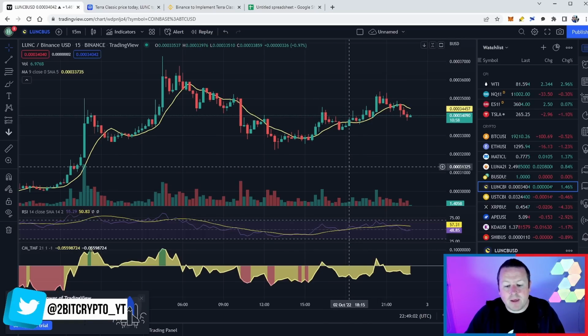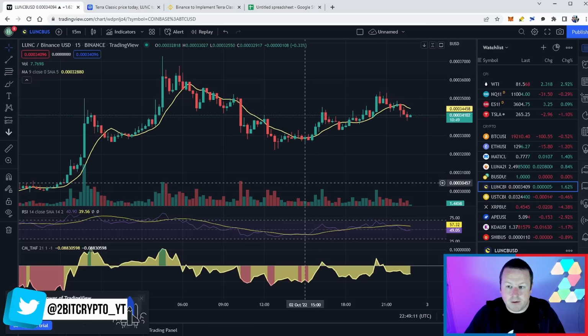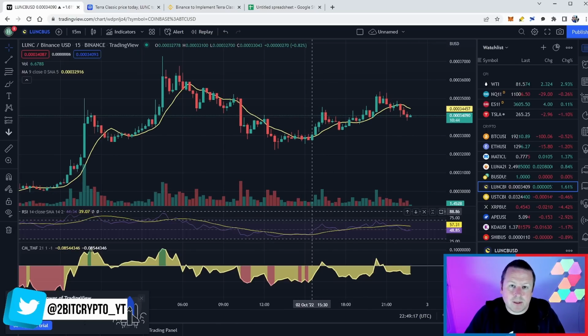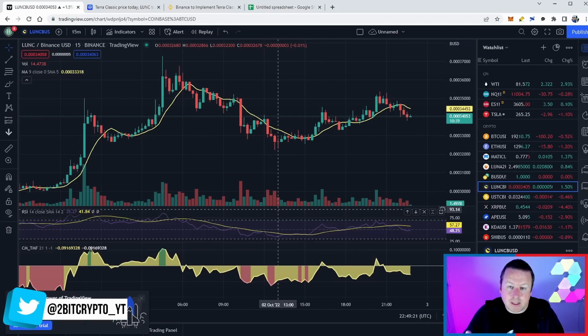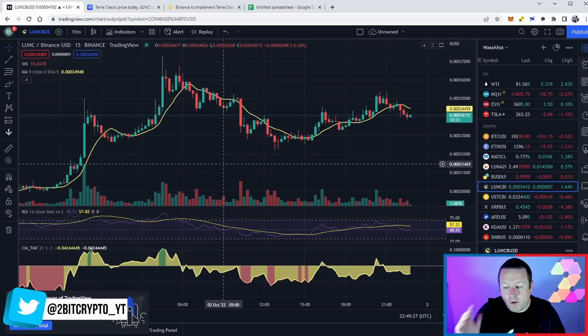But if you think of the fundamentals of what we've done, we've got the spot trading and margin trading fees from Binance on these two pairs that are going to burn Luna Classic. So even if it's 4, 5, 6 billion, it's still burning Luna Classic. It's still doing something that's never been seen before in crypto, and ultimately it is supporting the long-term goal of Luna Classic. It just means we're going to take a little bit longer to get there. But I, for one, am excited.